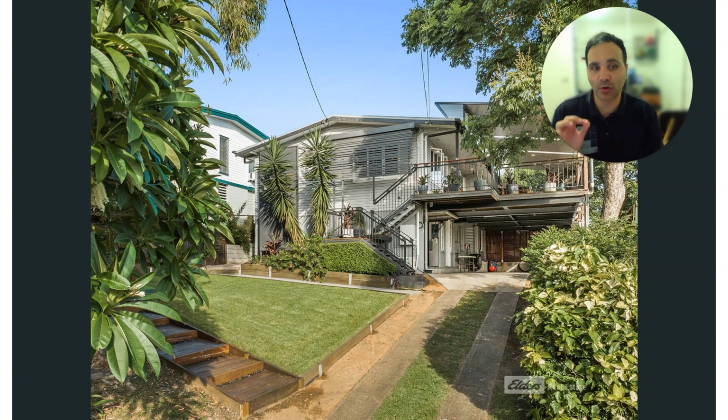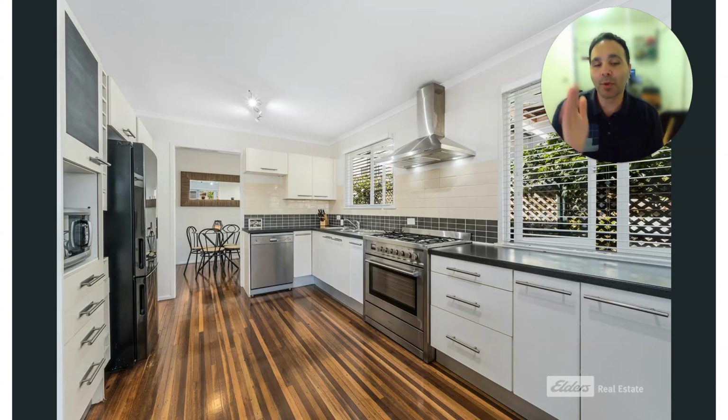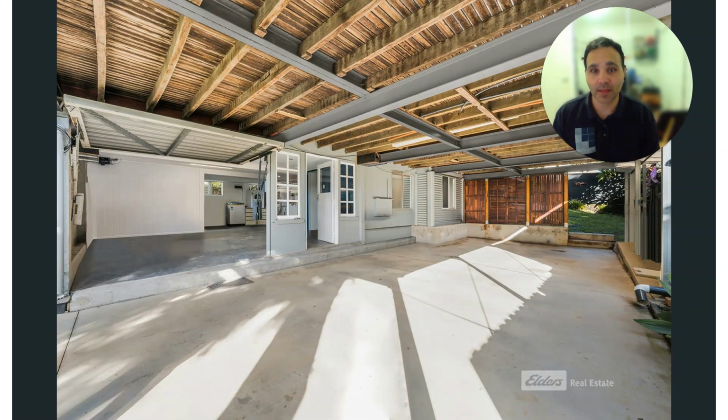So this focuses more on capital growth. And when purchasing a property for capital growth, you need land and location. Unfortunately, that often translates into old, which can cause higher maintenance costs and lower rental yields. So this is why we sought out a recently renovated property to kind of counter those negative effects of buying an old property. Now, this is a classic Queenslander style property and the storage is insane.